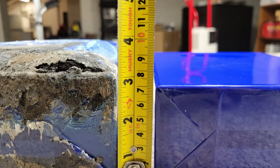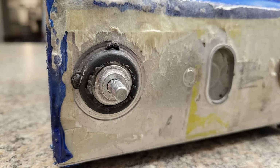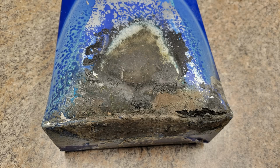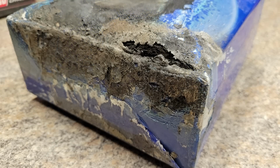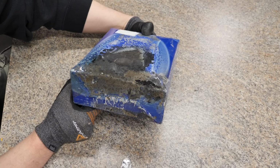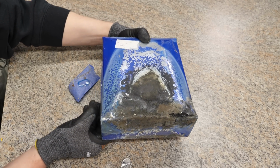It got super hot. Looks like one of the terminals here got super hot and all melty. Actually, both of them did. All of the magic smoke released out of this bottom corner right down here. So yeah, there you go. Pretty scary deal. It seemed really bad at the time. However, it wasn't as bad as it could have been.